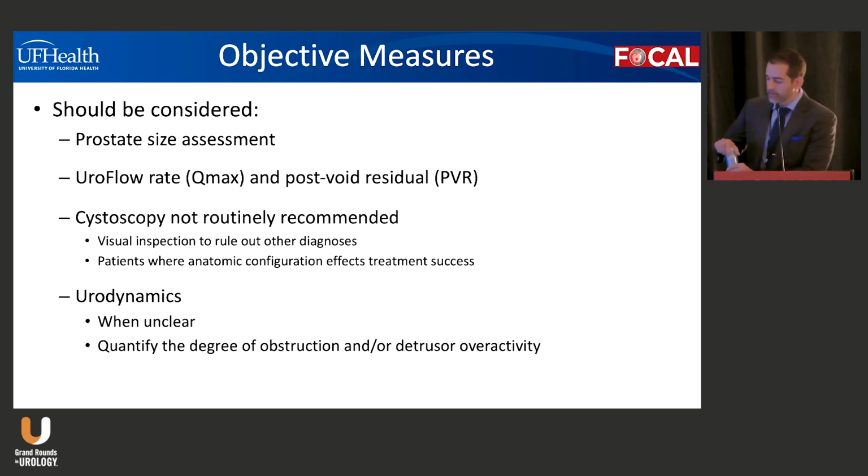So prostate size assessment certainly can be cross-sectional imaging, can be an ultrasound, and cystoscopy is also considered a way to assess prostate size. Basically anything above the finger wave is certainly what they want.